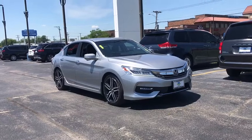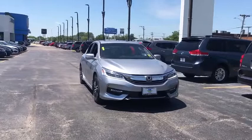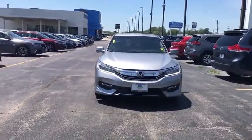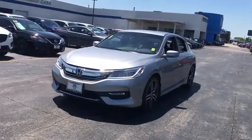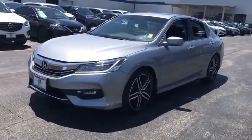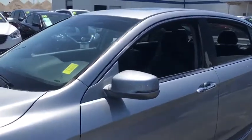Looking for the right vehicle? Check out the 2017 Honda Accord. Ingeniously simple, yet overflowing with luxury and technological creativity, all that and more in the Accord. This vehicle has less than 25,000 miles. Here are some of this vehicle's great options.